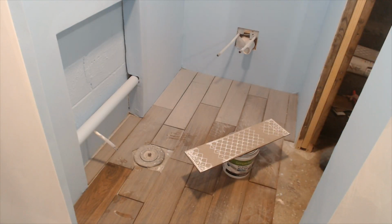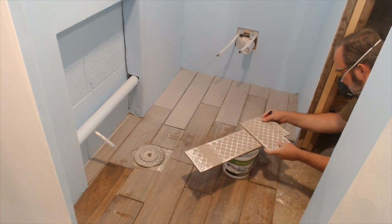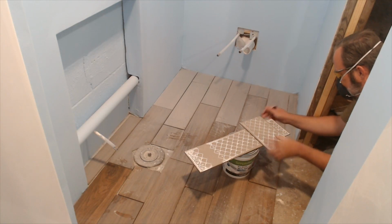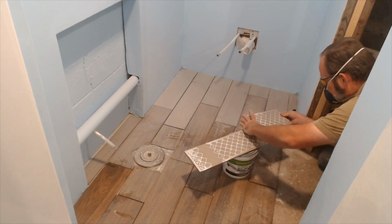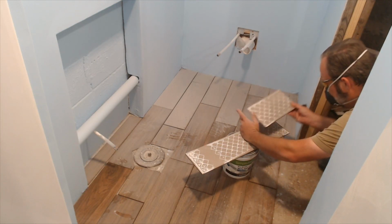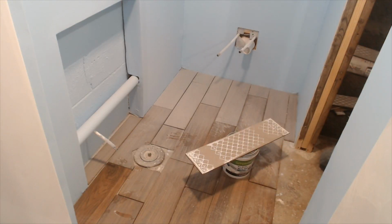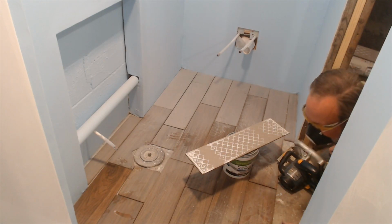Do I think I'll have time to grout today? I guess I never gave that a consideration. I assumed I would be grouting after this. But I do have to make dinner. I don't know. I hope I don't forget to turn this off. Back on again.